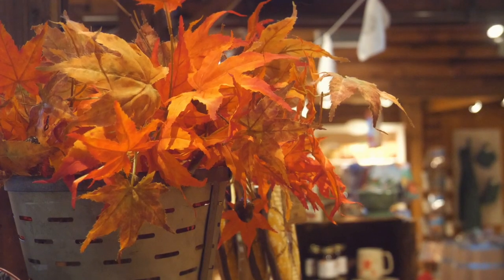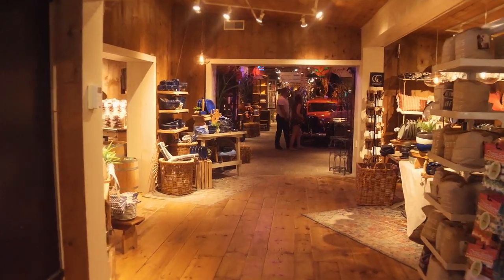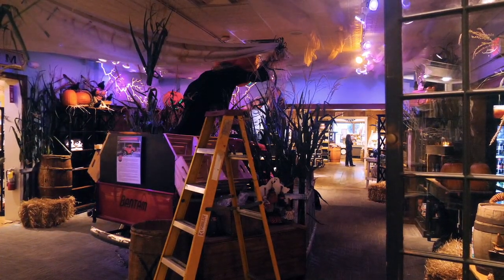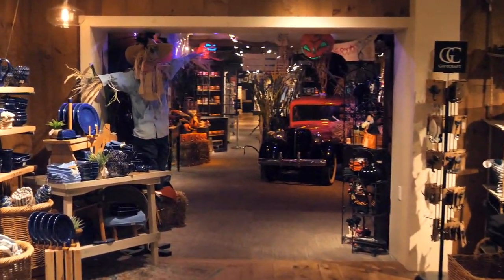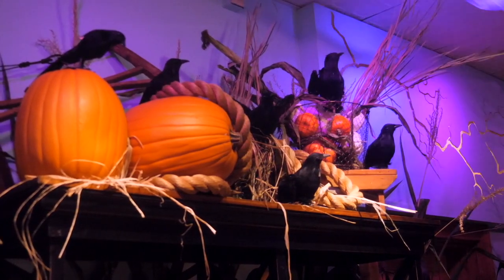Alright folks, so the moment of truth, we're inside the village. Let's check out what the art team has in store for 2022. I see them all working. Right down the hall here is the entryway to the Halloween display room, and things look great all the way from back here. So let's get an up close look and get into the Halloween spirit, shall we?